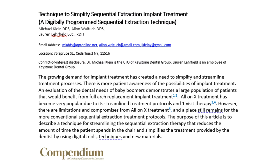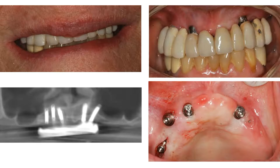This is a technique that, along with my partner, Dr. Woltuck, we wrote up and submitted and had accepted by Compendium for publication, and we anticipated it will be out before the end of the summer. Now, this patient showed up in my office on a day I wasn't there, and my partner, Dr. Woltuck, saw her. She wasn't in the schedule. Her bridge was loose and hanging.